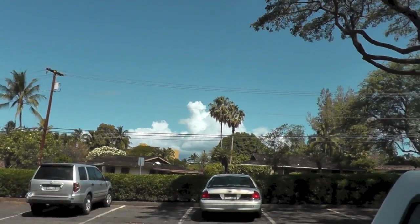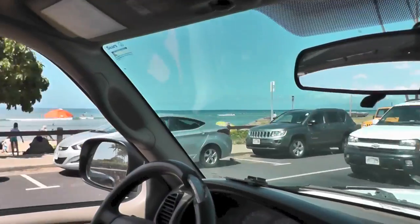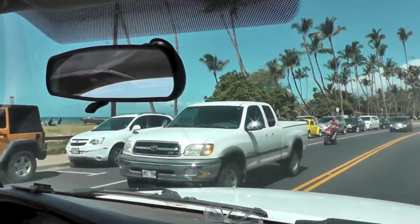Alright, that's all for the beach. We've got to head out. I've got to go get some water at the store. We didn't bring anything with us. We're on South Key Road.